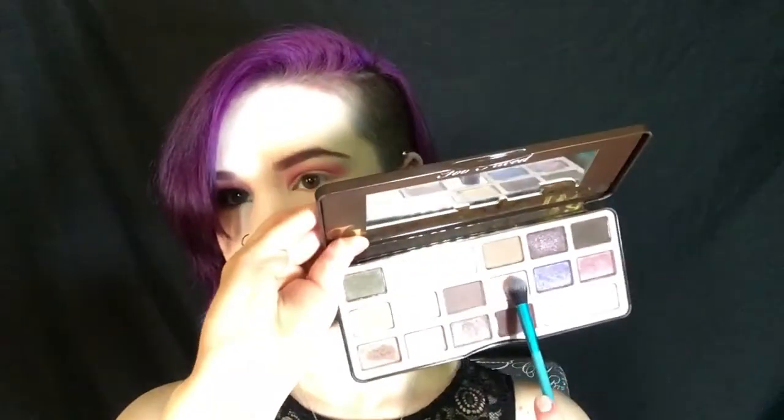Now I'm going to take a clean, fluffy brush, well, mostly clean. I used it already once today. I'm gonna take this pink shade called Strawberry Bonbon out of the Chocolate Bar palette. I'm going to use that to blend out the edges just to make sure that it's blended as best we can. This eyeshadow is almost all the way up to my eyebrow already.